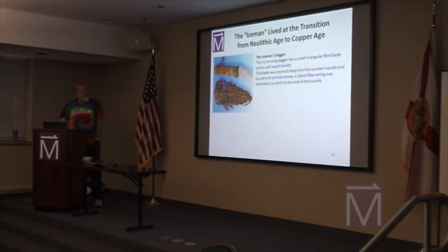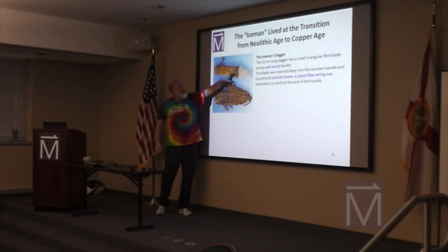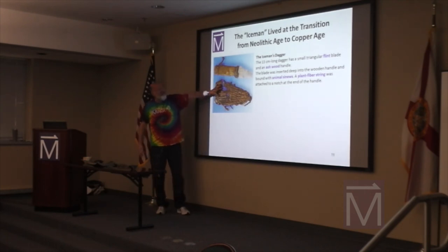The Iceman, who you've heard about, was found a few years back in the Alps and lived at the transition from the Neolithic Age to the Copper Age. His dagger was made of a flint blade. He used ash, animal sinews.